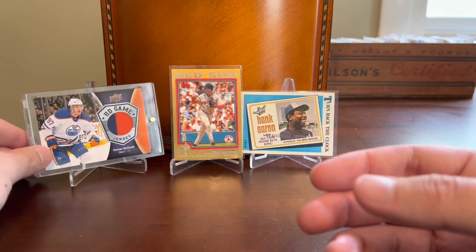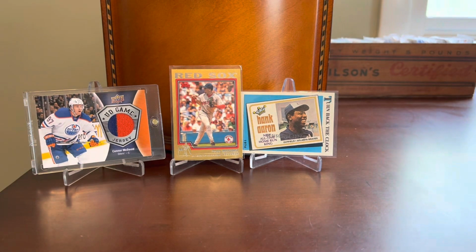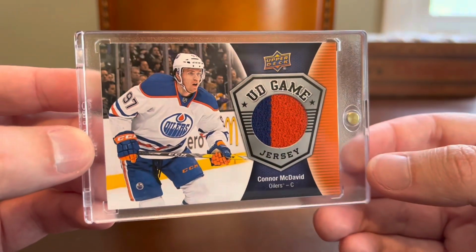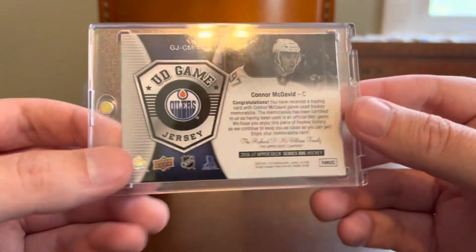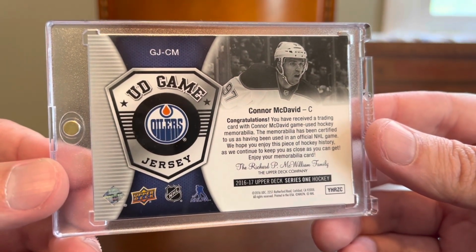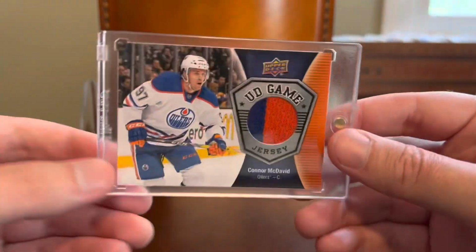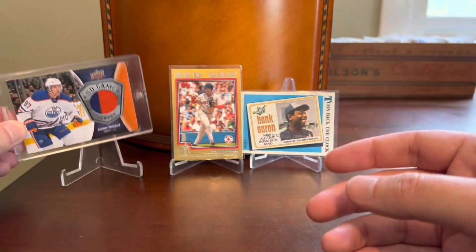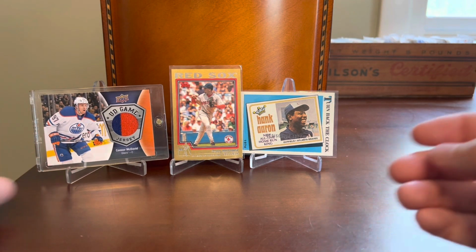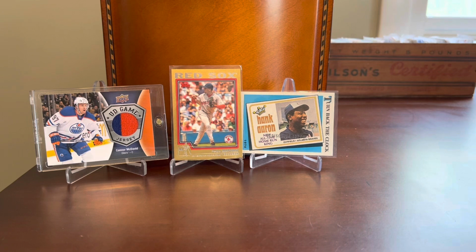I've been collecting McDavid for years, but I've still been trying to grab some others here recently, even throughout the NHL playoffs. I showed this card a while back. It's a game jersey card from his 2nd year. But what's cool about it is that the back indicates it's a jersey piece that was used in an official NHL game. With this coming out at the beginning of the season in his 2nd year, logic tells you that this jersey embedded in this card was not only worn during an NHL game, but was worn during his rookie season. And I just think that's really, really cool.